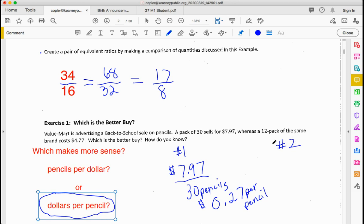Okay. What was the cost of deal number 2? $4.77. So we'd write down $4.77. It's in the numerator. Per means divide. And how many pencils do we get with that one? 12. Good. Some of you are writing this down. That's going to help you out for when you have to do it on your own.